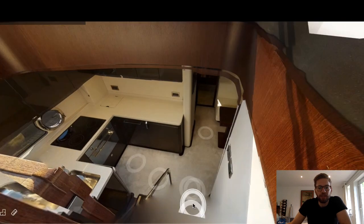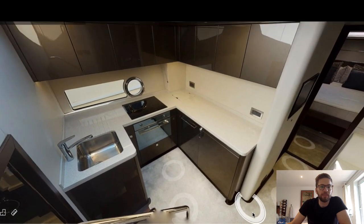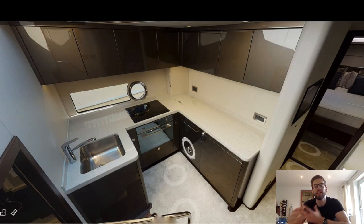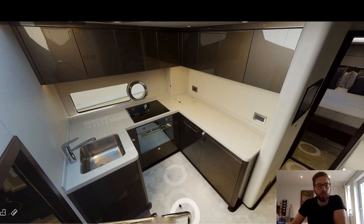Now, if we drop straight down into the galley, we'll just have a quick look here from a slightly elevated position, but we follow that lovely gunmetal grey lacquer all the way throughout the galley here. We've got really nice light tops. So these are the Minerva tops, they look like marble, but they're not real marble, and they're really nice and light to counteract against the gunmetal grey. Again, we've got hardwood flooring all the way throughout the galley, but with fitted carpets over the top.